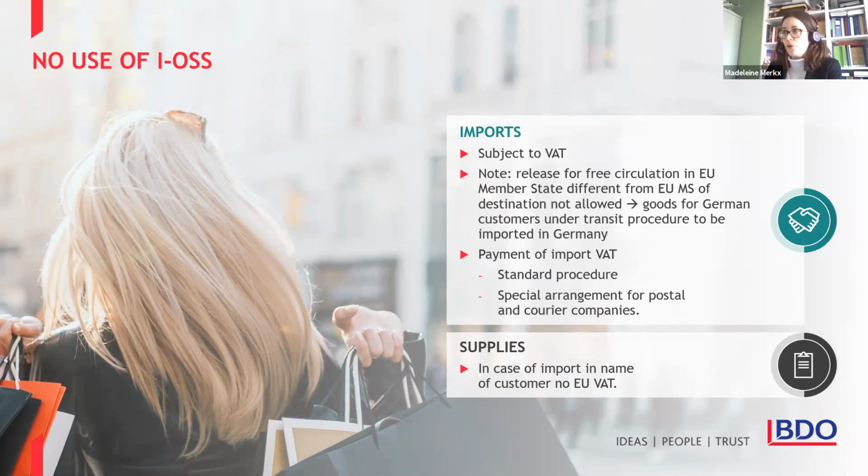It is important to note that there's also a change in customs legislation that says that you cannot release the goods for free circulation in an EU member state different from the EU member state of destination. So in our example case, the goods enter the EU in France, but they're destined for German consumers. You cannot release those goods for free circulation in France, but you will need to put them under a customs transit procedure, and they need to be imported in Germany.